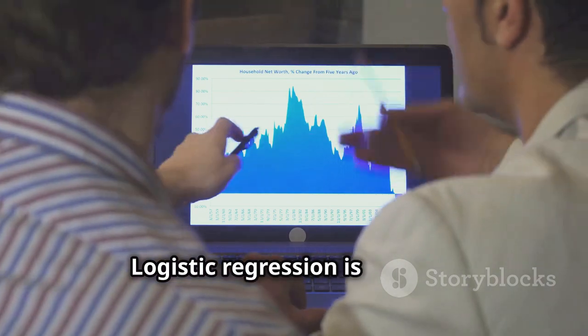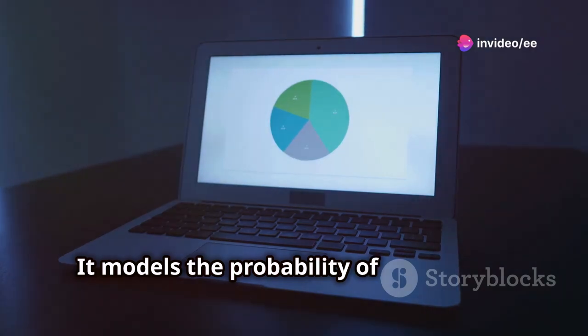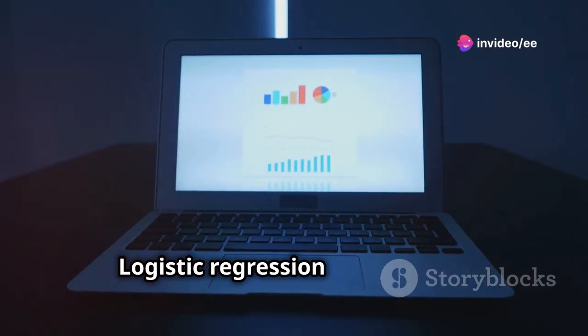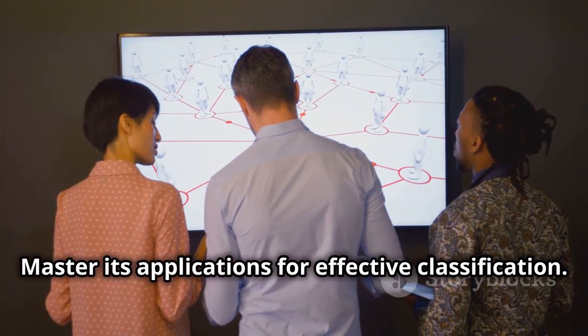Logistic regression is used for classification tasks, where the goal is to predict a categorical outcome. It models the probability of an instance belonging to a particular class. Logistic regression is a versatile algorithm for classification problems. Master its applications for effective classification.